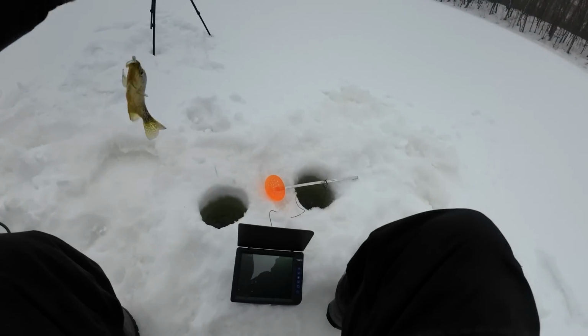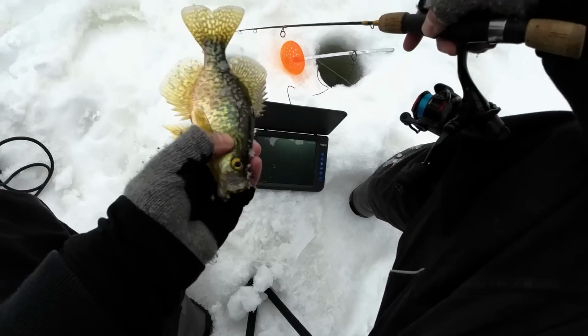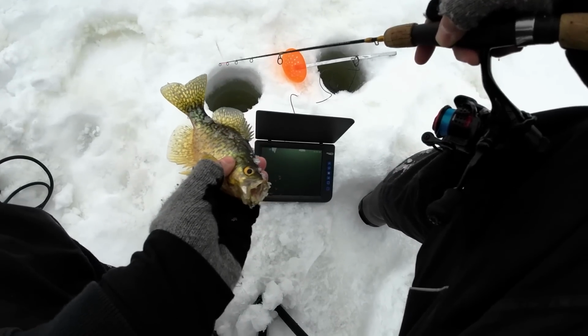Oh my goodness, he just came up and ate the camera. I've never had a crappie eat my camera. Today is gonna be a day of many firsts. He's doing it again! Are you kidding me? There's a crappie. That one came in and hammered it. It looked really big, but it's only 6 inches. So, still a healthy looking crappie if you ask me.